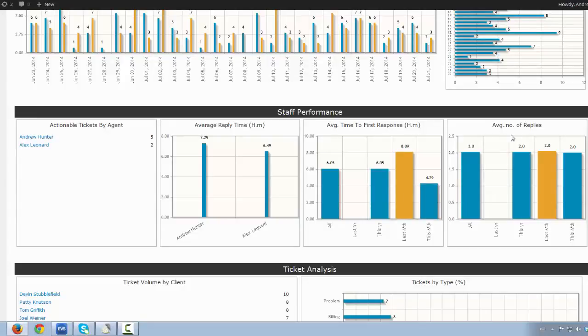Then we have average replies per ticket. Here I can see the average number of replies that it has taken us before tickets closed, and it just so happens that last month and this month are 2 replies on average each.